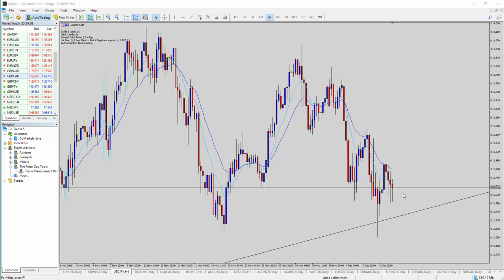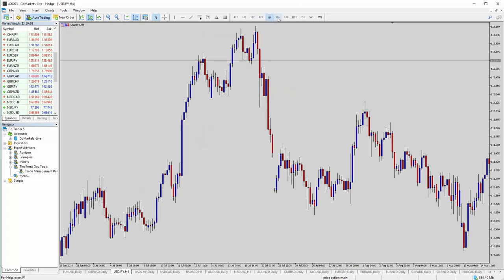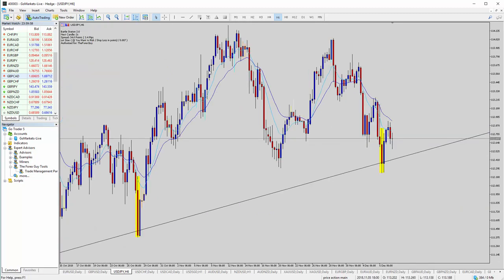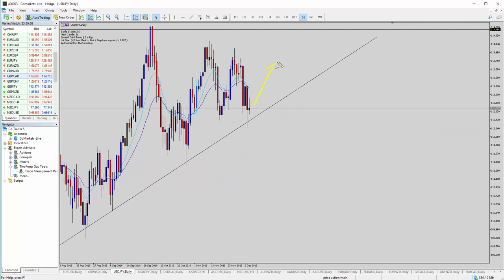I'd be looking for any decent buy signals off higher lows here on the intraday timeframes as well, doing the top-down analysis technique where we just see what's going on the higher time frame, and then we can sort of drill down, see what's going on the lower time frames here. And yeah, watch for a decent buy signal to pop up there to signal continuation of this bounce off this trend line.